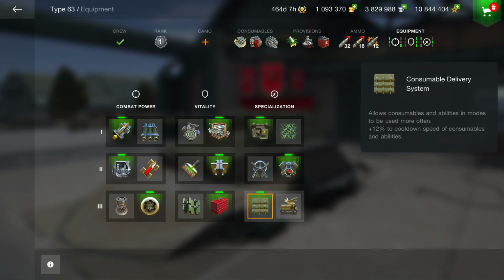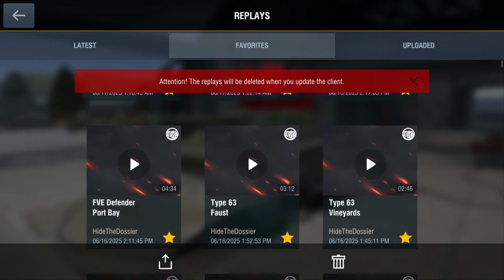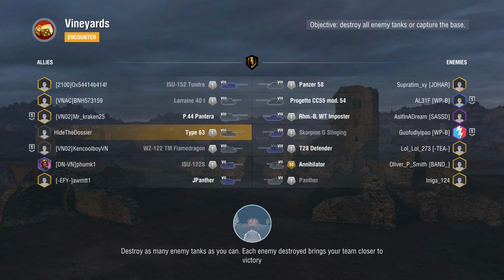Next, toolbox and consumable delivery system. So I do have 3 replays in this tank to show. 2 of them aren't so much for showing, oh, this tank is great, or, you know, oh, this tank does so well in this situation. It's more so about showing just specific parts of the vehicle.